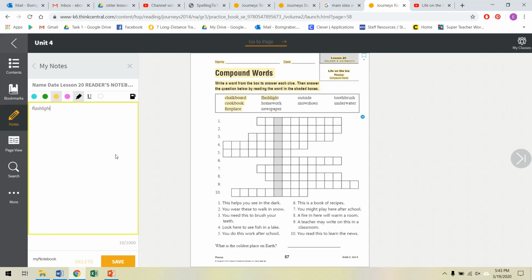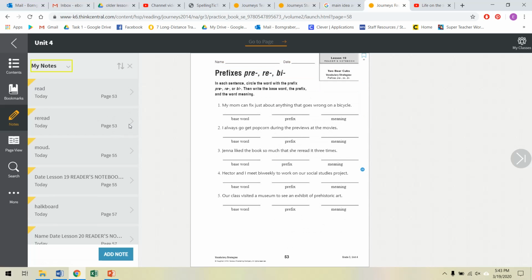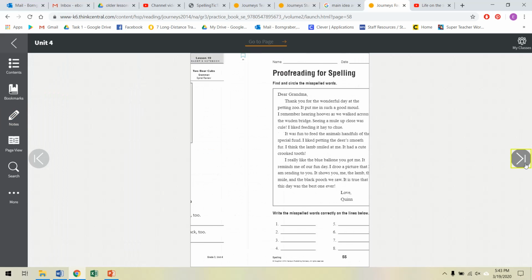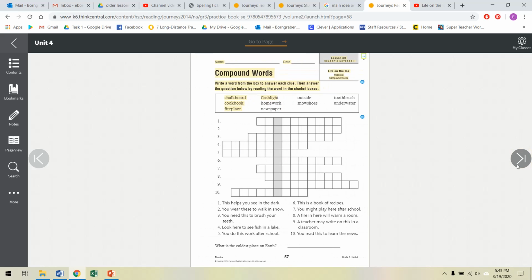So you might not know what these are called, but let me flip back to the page. You know that shoes are what you wear outside, and snow, you can make a guess, it's going to be snowshoes. You wear these to walk in the snow. Snowshoes. SNOWSHOES. You're going to fill in the rest of these, and then it says, what is the coldest place on Earth? Everything that you fill in the gray box is going to give you your answer, and you're going to write that answer on the line.